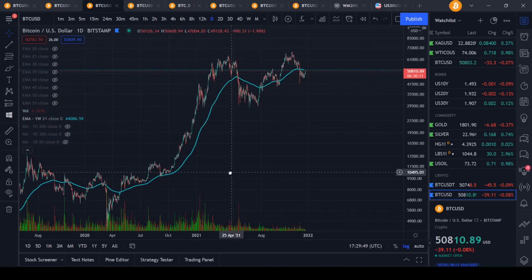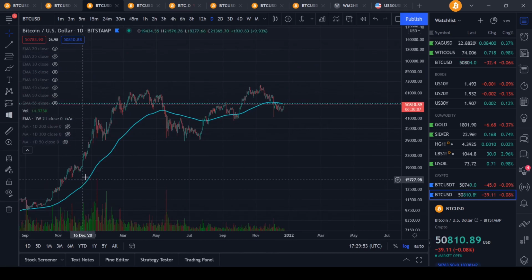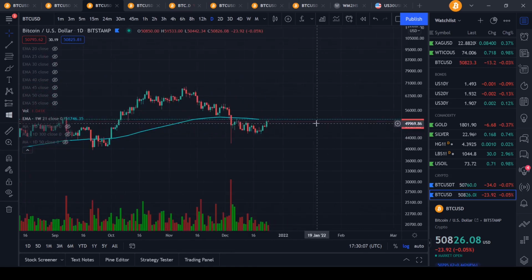Now, we've broken it already a couple of times during this bull run. As we can see, we hadn't even touched it the entire run up from 10,000 all the way to 66,000, and then we came back down to 30,000 and were below it. Then we were back above it, trying to test it as resistance, and now we're underneath it once again. We're testing it as resistance right now, and the resistance is at 51,746, so that could be some very strong resistance right there.